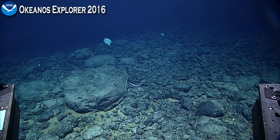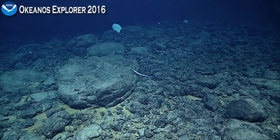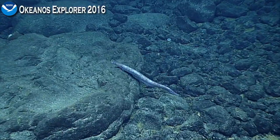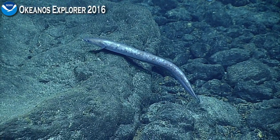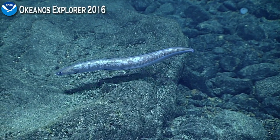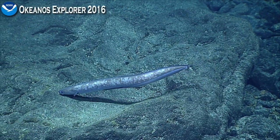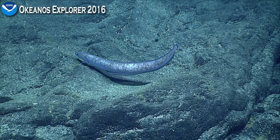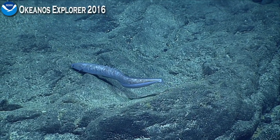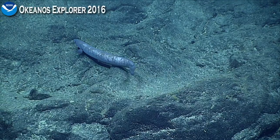So all of a sudden, we're in these really big rocks, completely out of place. These actually look like they have a lot less manganese crust on them. Okay, so the synaphobranchid looks like it's got its lateral line of dots going down its body. It doesn't look very chewed up the way that some of the other ones we've seen have been. You know what I mean? Is that true or not?